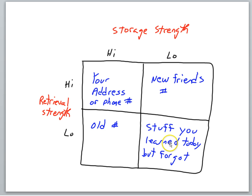And then the low condition would be stuff that we learn during the day but forget, right? So we encounter information, and in some brief moment of time we have some access to it, but then we quickly lose that access, and we end up not really making much of a long-term memory out of lots of stuff that happens during the day.